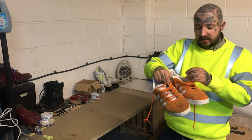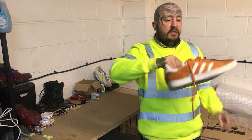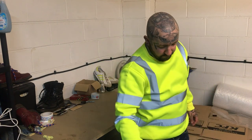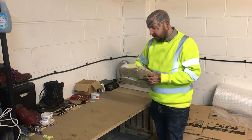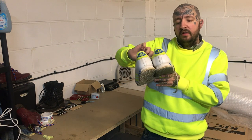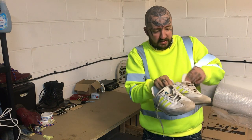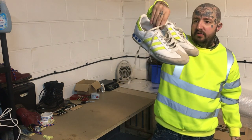Alright, some Adidas Gazelles, orange trainers, need a good clean, size 11, loads of wear on the bottom, let's say 30 quid. Alright, some yellow, green and white Adidas Kegler Super, I could be murdering that name. These here need a good clean. Size 10, let's say 20 quid.